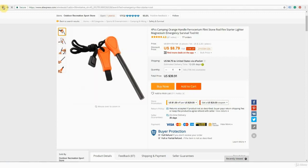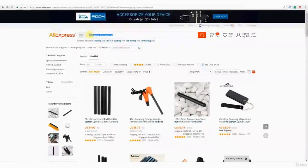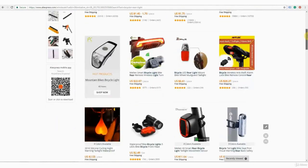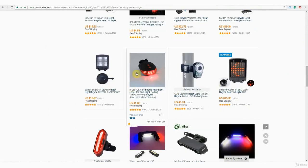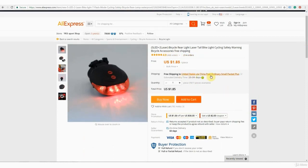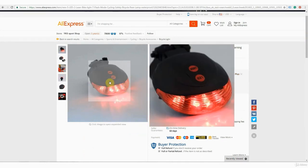Now, let's go back and let's search this time. Let's search for a bicycle rear light. And scrolling down and having a look. And here's one right here. This one is $1.85 a piece with free shipping. I'm just going to click on this. 4.9 feedback, 214 orders. Now this has free shipping. So it's $1.85. That's the total price for one.